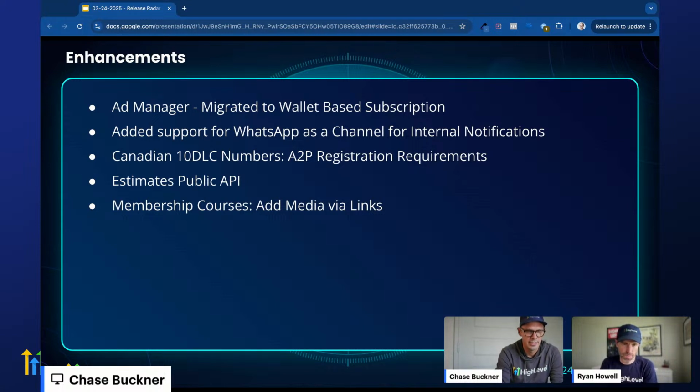Yeah, that's nice. We added support for WhatsApp as a channel in the internal notifications action, which is awesome. So if you want to notify team members via WhatsApp when things happen, that's there now. Canadian 10-digit long code numbers now require A2P registration. Public service. I always forgot what the DLC stood for. I knew A2P. I think I got it right? You did, yeah. Canada has some new requirements, and so this is a compliance thing, just making sure everybody's doing the things they ought to be doing.